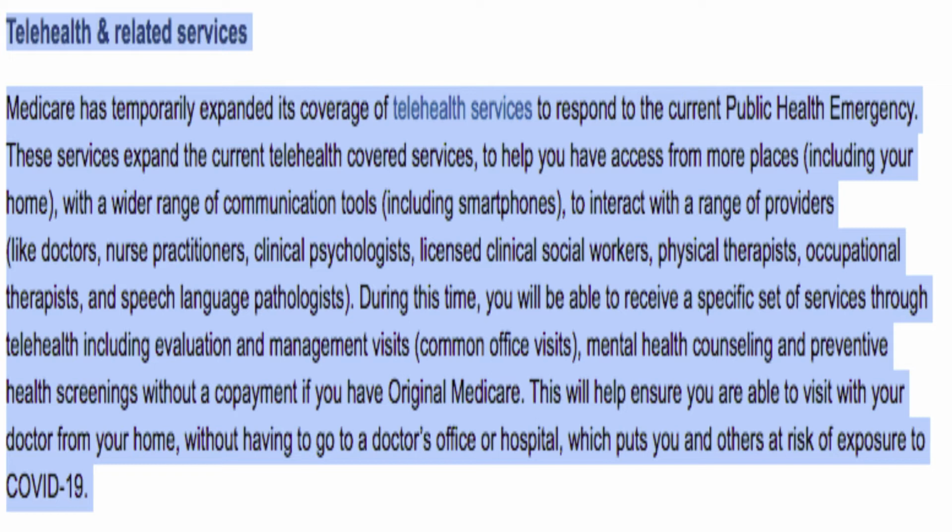They've also made some changes to help during COVID, as far as how they do the care. One change they've made is they've expanded their telehealth. So I've got the link behind me, but I'm just going to read here to give you some information. Medicare has expanded its coverage of telehealth services to respond to the current public health emergency.